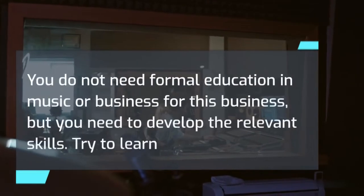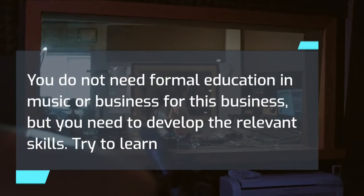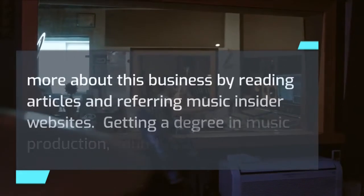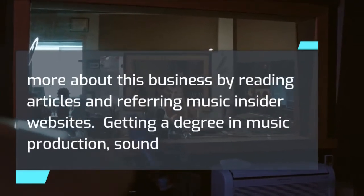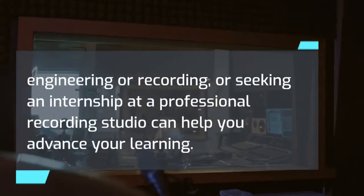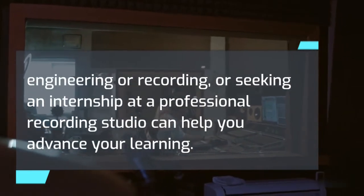You do not need formal education in music or business for this business, but you need to develop the relevant skills. Try to learn more about this business by reading articles and referring to music insider websites. Getting a degree in music production, sound engineering or recording, or seeking an internship at a professional recording studio can help you advance your learning.